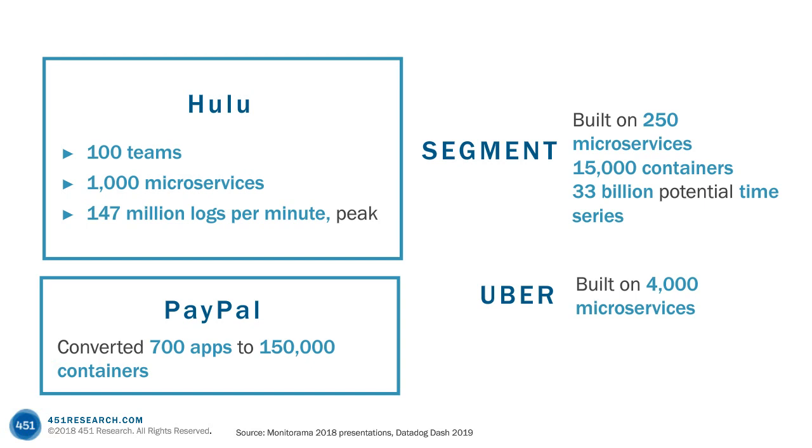So these are all stats that I collected at various conferences, Monorama last year, also Datadog Dash this year. So you've got companies like Hulu. They have 1,000 microservices that are written and managed by 100 different teams.